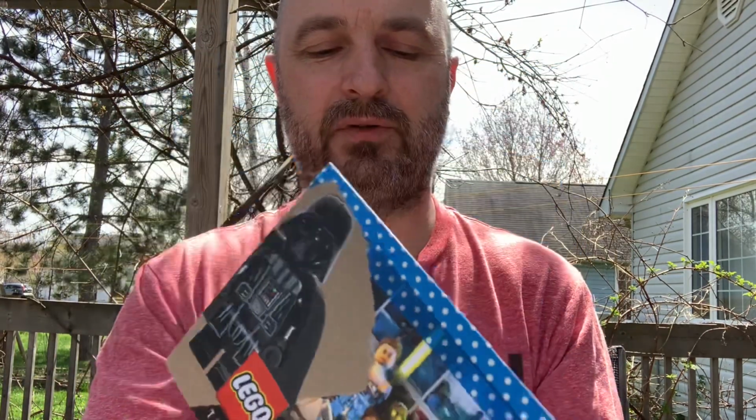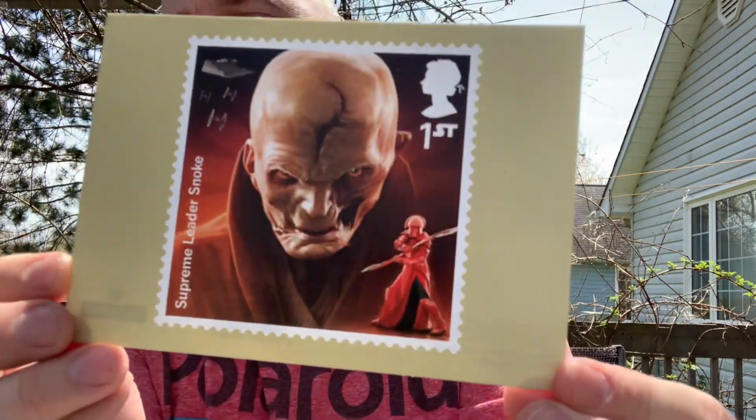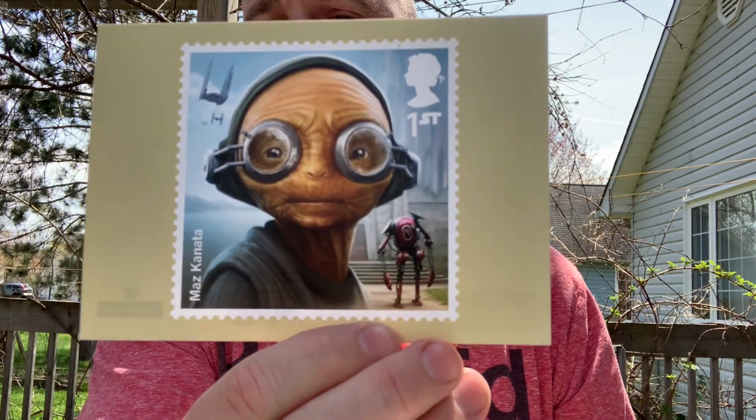So putting things that I enjoy together and creating postcards. So that is actually a postcard that I could send off to somebody else. The other one has writing on the back of it, so I can't do that with that. And then she sent a Star Wars postcard. Supreme Leader Snoke. And then Maz, also Star Wars. Both blank. So technically, I guess I could send them off to someone else. We'll see. Probably will though, because that's what I like to do.